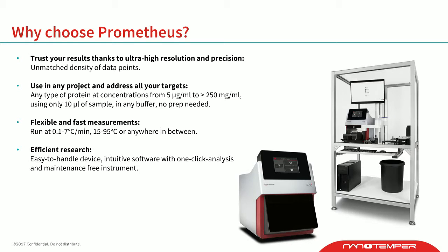You only need 10 microliters of sample, so that's not a high demand. You can use any buffer, any type of detergent, any type of excipient, whatever you want, which all combined mean that you don't have to prep your sample in any way. You can just stick it in and start the run. I've mentioned before that you're flexible in the type of ramp and temperature range you want to apply. The measurement is fast. It needs only the time it needs to heat. That's it.